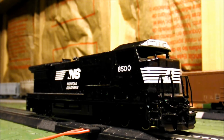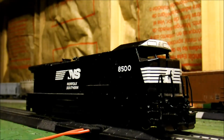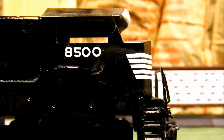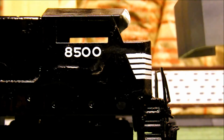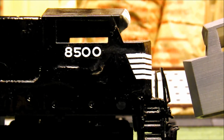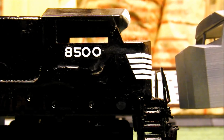This is my original C40-8.5W, which I used a Bachmann Spectrum engine as the base. This one uses a standard crescent cab like you would find on the SD60Es. Now, the biggest difference between the RLS cab and the crescent cab is that the crescent cab has this big overhang on the top of the cab, whereas the RLS cab doesn't have that. The RLS cab is a little more flush to the body. It still hangs out a little bit, but not quite like on the crescent cabs.